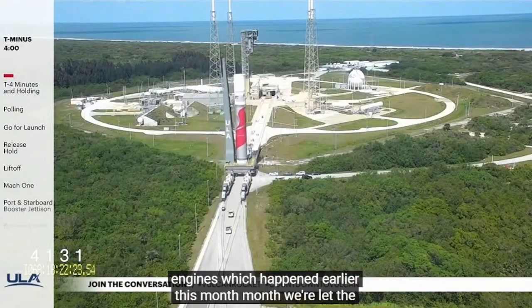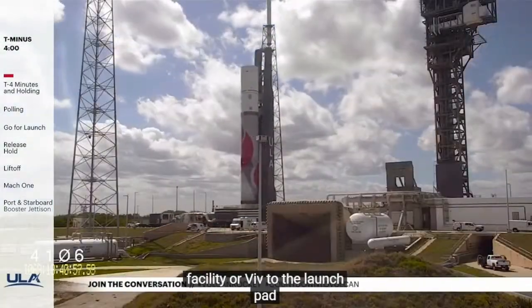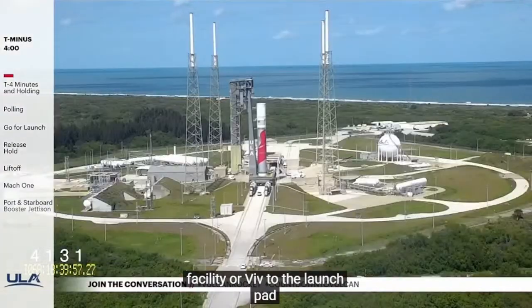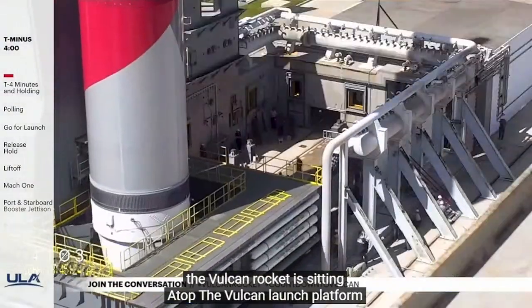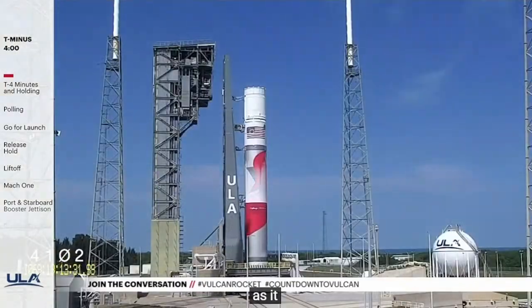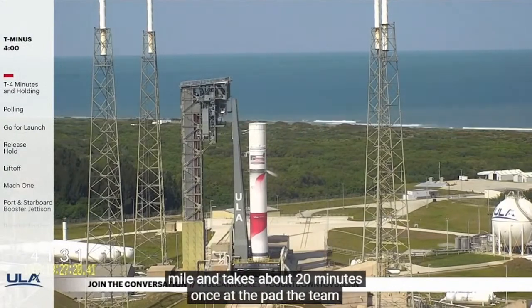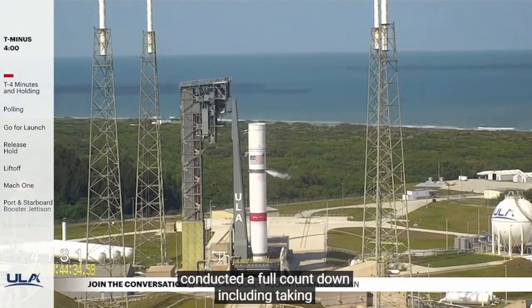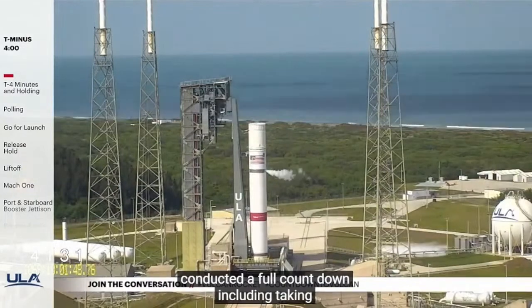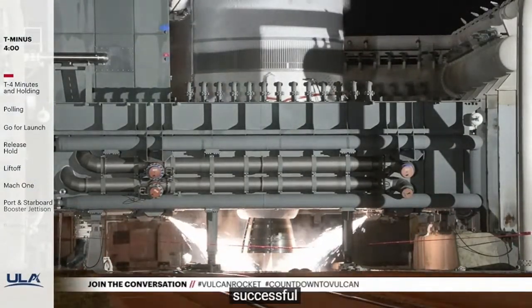We're looking at the footage of the rocket rolling from the Vertical Integration Facility, or VIF, to the launch pad. The Vulcan rocket is sitting atop the Vulcan launch platform as it travels on rail tracks to the pad. The trip is 1/3 of a mile and takes about 20 minutes. Once at the pad, the team conducted a full countdown, including tanking the booster and Centaur stages. The test culminated with a successful flight readiness firing.